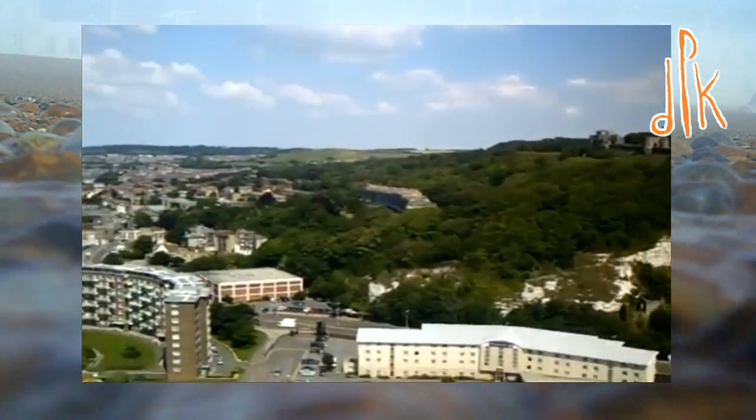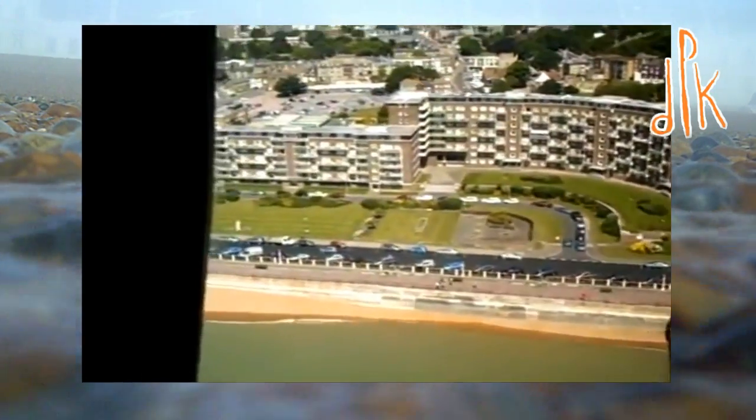No, yeah, it's quite impressive actually. I would love to do it again. I don't know how much it cost because it was a gift. There goes the Gateway Flats. Wow.